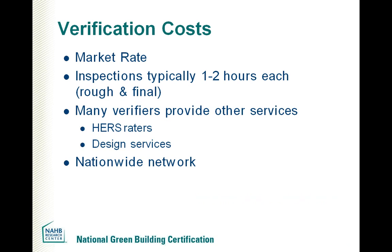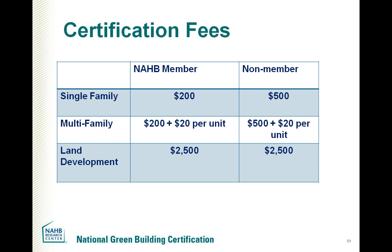Verification costs are market rate. The Research Center doesn't set them. What I can tell you from the field is that we hear everything from $250 to $800 for a single-family house, $50 to $200 per multifamily unit. This is the biggest chunk in some ways of the costs, but again, we thought this was very important to have for the credibility of the program. And then the certification fees were designed to be very affordable, particularly for multifamily. Larger multifamily buildings are very affordable from a certification perspective, and it's a fairly simple way to calculate what it will cost any particular project coming through.